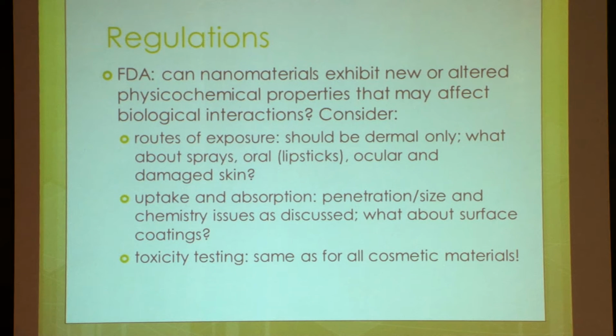What about ocular, eye products? What about application over damaged skin? Okay, so you're not supposed to be advertising or using cosmetic products for use on damaged skin, but you will cut yourself, you will use product over broken skin. So they do want to check that and consider the potential safety in those scenarios. They also want you to consider uptake and absorption, penetration size, and the chemistry of the substance, not just the size, but the actual chemistry of the substance.